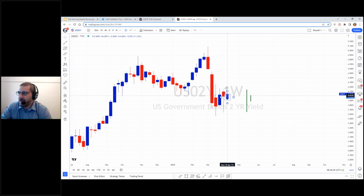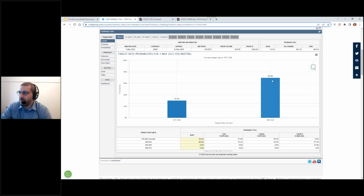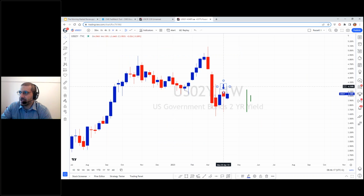And this is another chart for us to keep an eye on tomorrow. So we're going to revisit the CME to see what the probabilities are in terms of rate hikes. And we want to see if we still have an uncertain 2-year yield. Why do we want to take a look at the 2-year yield? Because the 2-year yield, in effect, is a proxy for Fed monetary policy.